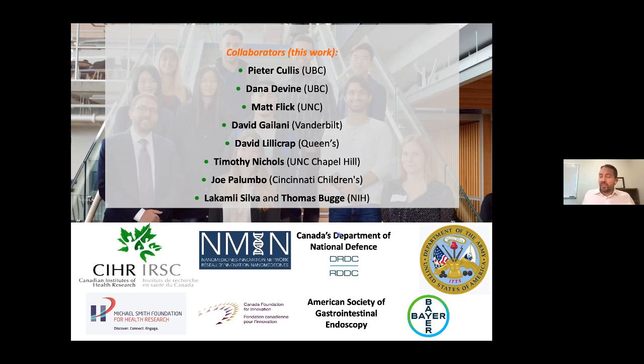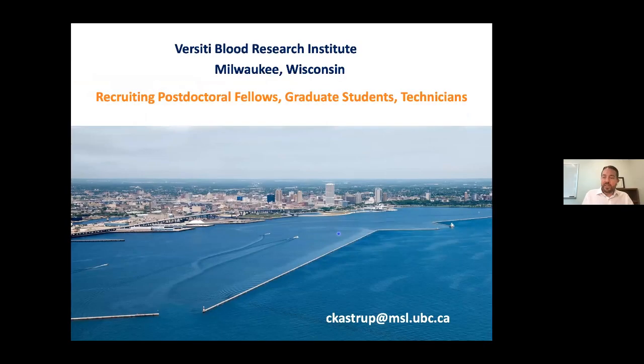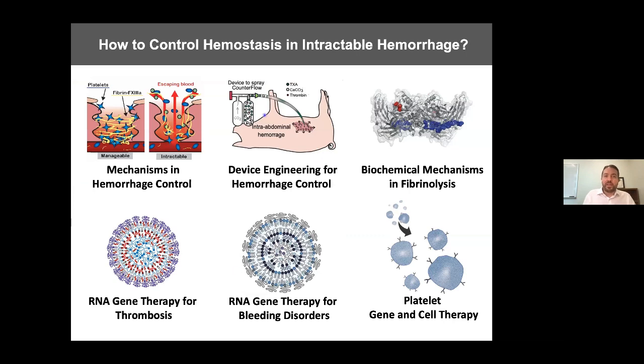For some of the other, I like to contrast it a bit with some of the work we're doing making devices for hemorrhage control. And so there are faster timelines, and these are external agents. So the commercialization we're doing in those areas is faster.